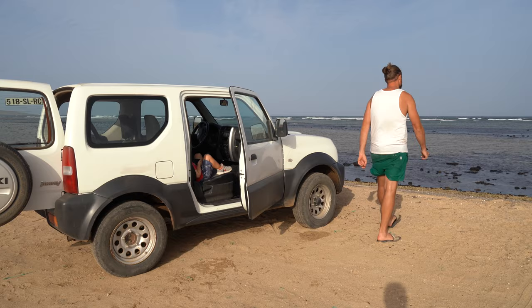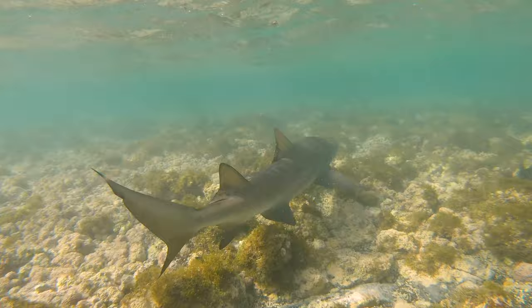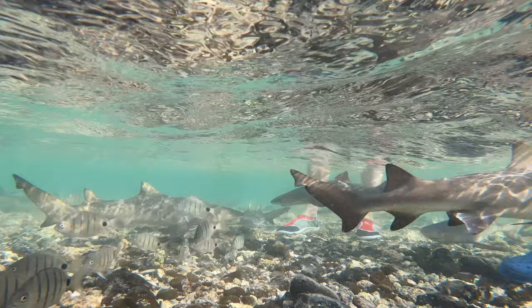It's the end of the day and we drive over to Shark Bay. And the name says it all. Over on the east side of the island of SAL, you can watch sharks. And not just from a distance, they literally swim between your legs. Let's see. How bizarre is this? I can even feel the sharks touching my legs. It's for the daredevils.